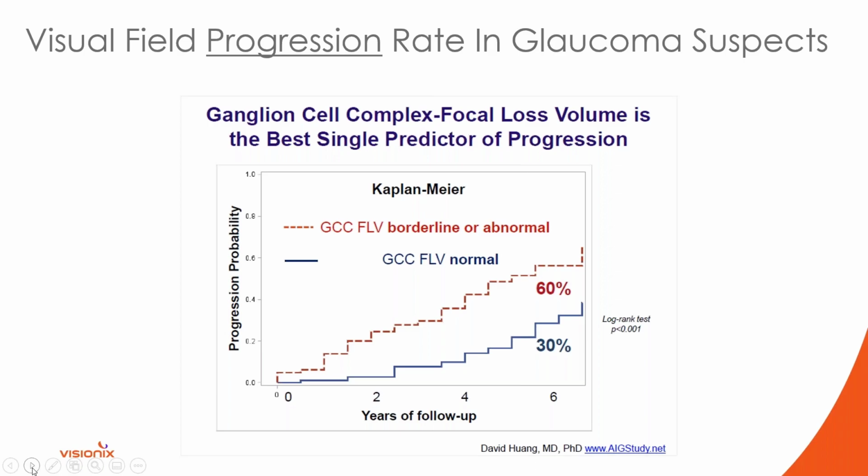And this is also keeping in mind that because GCC can also correlate with retinal disease, we have to make sure that we are ruling out corresponding retinal disease that might be causing an abnormal GCC. So in the absence of retinal disease, and we're looking specifically at optic nerve head disease, these are pretty powerful numbers.